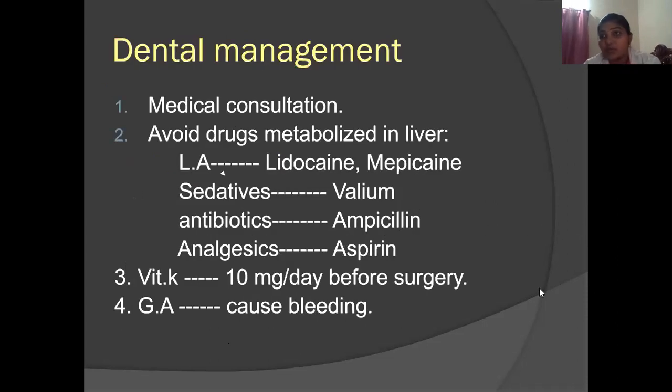And we have to follow the aseptic protocols in patients with viral hepatitis. How we manage it? We have to obtain medical consultation, and we have to avoid drugs which are metabolized in the liver, that are lidocaine, nifedipine, and sedatives like Valium, antibiotics like ampicillin, analgesics like aspirin, which are usually metabolized in the liver. So we have to avoid those drugs.